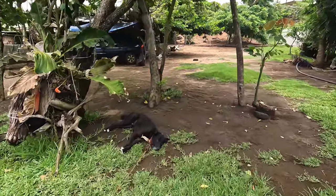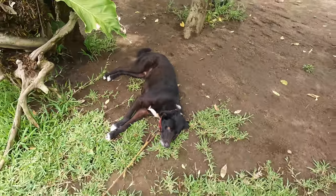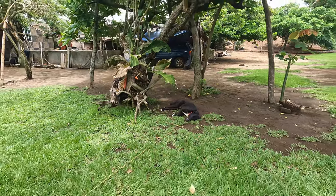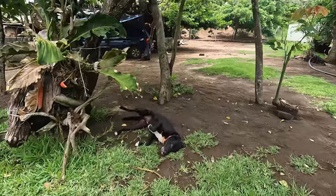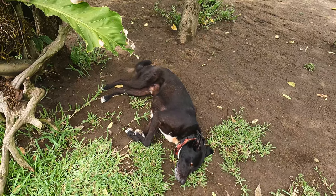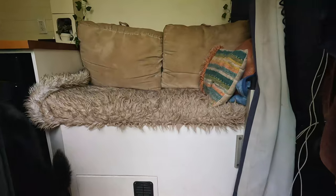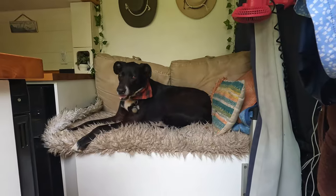Hey, Finnley, ready to go? Come on. It's time to go, bud. Up, up, up. Finnley, bud, it's time to go. Come on, we're leaving. Let's go. Finnley, come. Do you like it here? Good boy. Up to bed. Finnley, up to bed. Good boy.